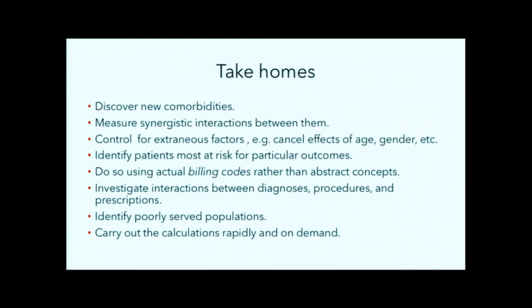registries. And importantly, we can do so using the actual billing and diagnosis codes that are used within our clinics, rather than trying to deal with abstract concepts such as high blood pressure. And so we can also do things like investigate interactions between diagnoses, procedures, and prescriptions. I didn't have time to show you, but for example, although the diagnosis of cataracts increases your risk for acute renal failure, if you look at whether or not having cataract surgery increases your risk for acute renal failure, it does not. And so that ability to tease those kinds of things apart is very powerful, I think, computationally.